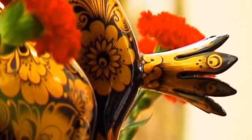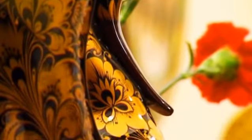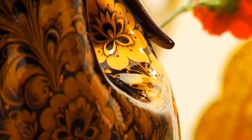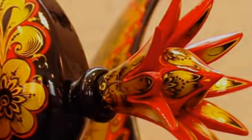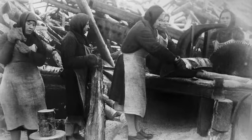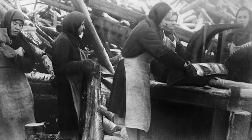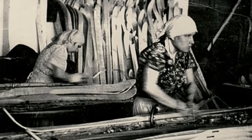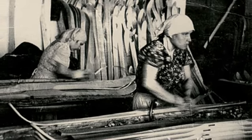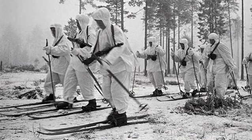After receiving the Grand Prix at the World Exhibition in Paris in 1889, Khokhloma grew as a Russian export. Its golden patterns are becoming known all over the world. During the Second World War, Khokhloma factories, like the whole country, went through a difficult time. Most of the men went to the front, and production was converted to products needed by the military: skis, ammunition boxes, and spoons for soldiers.